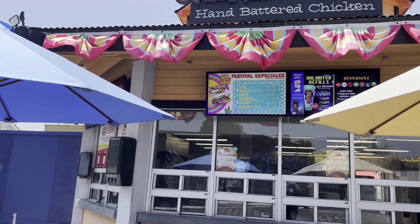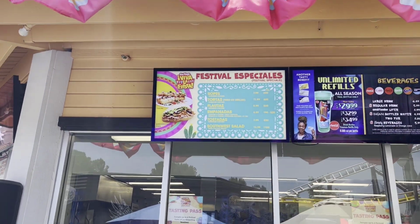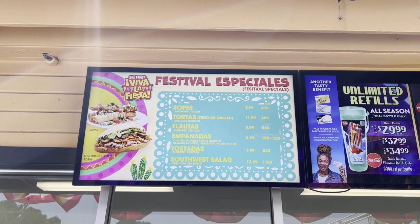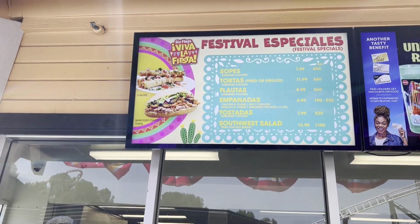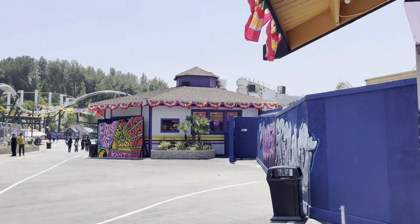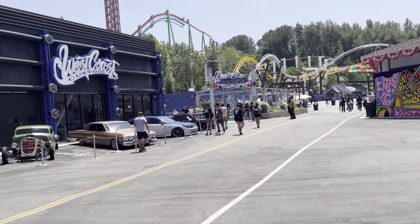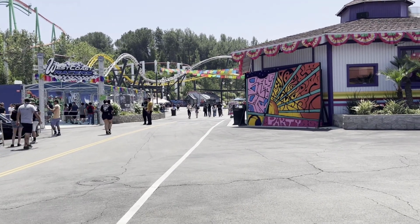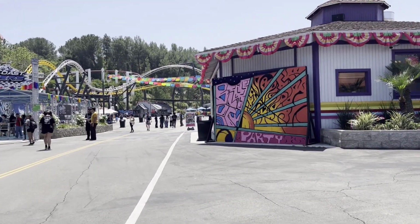I'm not a big fan of the Underground theme. I don't even think West Coast Racers needs the West Coast Customs theme. I don't think it really adds anything to the attraction, to be honest. But I think this could be a really fun theme back here. You could still have the cars and things like that as well, but just kind of keeping that fiesta theme back here.